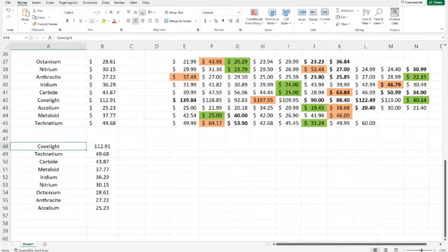And then just like I did for the drones, I ranked the silencers vehicles from the most expensive to the least expensive over the last 10 sold listings. So Covelite was at number 1 at $112 on average. But once again, I think those numbers are a little bit skewed. It's probably a little bit under 100, which still is a lot.